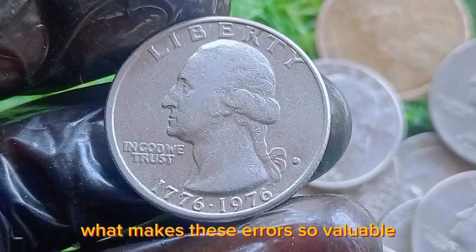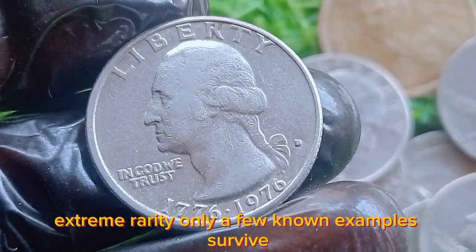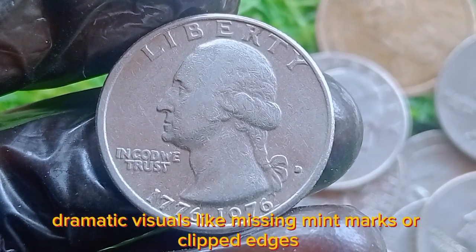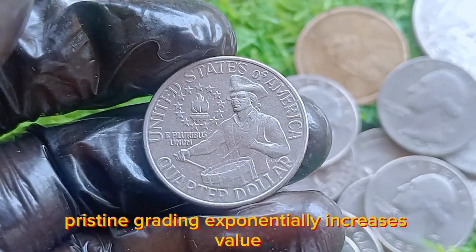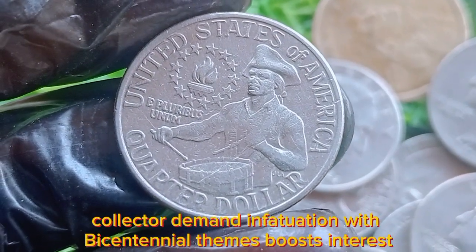What makes these errors so valuable? Extreme rarity, only a few known examples survive. Numismatic drama, dramatic visuals like missing mint marks or clipped edges grab attention. High-grade condition, pristine grading exponentially increases value. Collector demand, infatuation with bicentennial themes boosts interest.